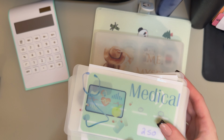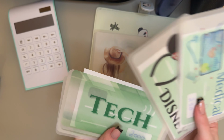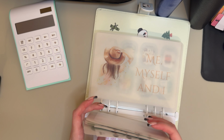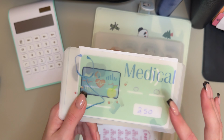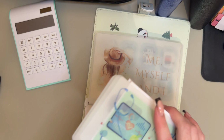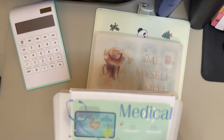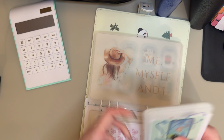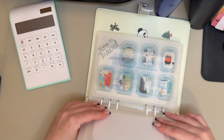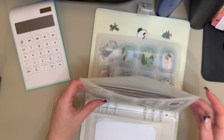And then in the second, me, myself and I, we've got medical, Disney, tech, skincare and makeup, and then miscellaneous, so things like takeout and stuff. So medical is for private healthcare. I am obviously an NHS patient, but there's certain things happening at the moment, so I am paying to go private. I've actually got my first appointment this week on Wednesday, and I'm very excited.